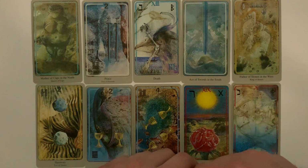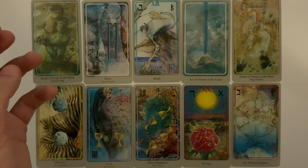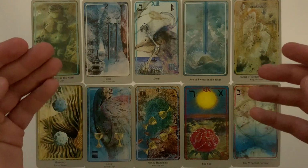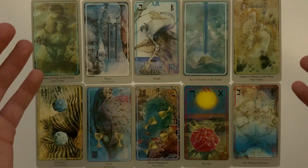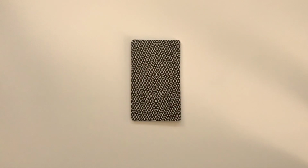I'm trying to think if there are any decks like that. If they come up, I'll let you know. But this deck just allows me to escape into this weird, illusory place. And for that, I really appreciate it. And for that, I'm also going to move on. Because, well, I'm going to. Nailing all of these transitions.